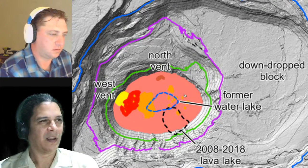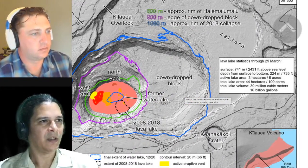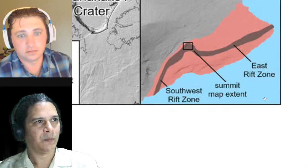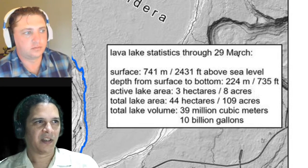But one interesting thing about these maps is that if you scroll here to the side, they also quite often have statistics. So it's going to reload it for me. Thank you. So it actually tells us statistics through March 29th.